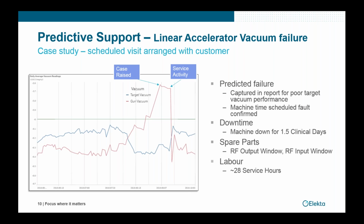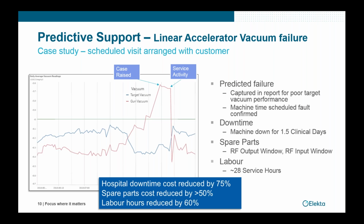So the result here was that the machine was down for a much shorter period of time. We used fewer parts, and the repair was much more straightforward. Again, the experience of the engineer is quite significant here, and you need a very competent engineer to repair this. So in comparing these two situations, the hospital downtime, customer downtime, was reduced by 75%. We saved more than 50% in both spare parts costs and in labor hours. So that was truly a win-win situation. Increased availability for the customer, lower cost to us, and obviously being able to schedule a service event rather than having to deal with an unscheduled one.